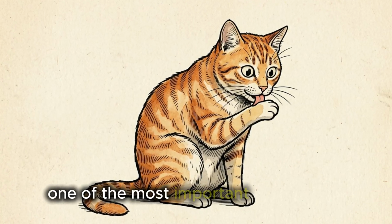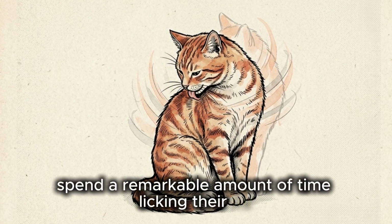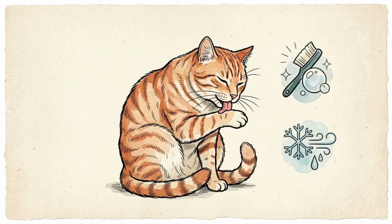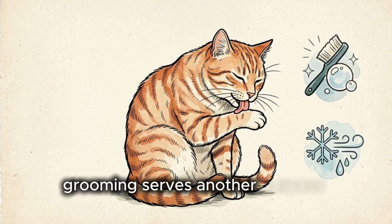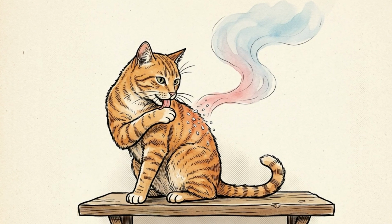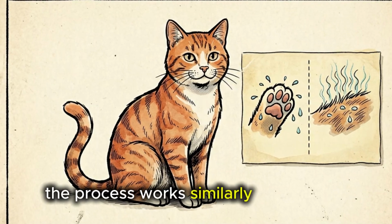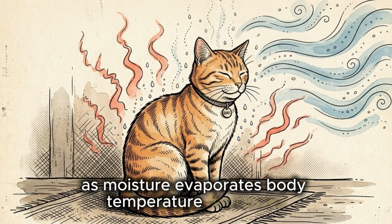One of the most important is grooming. Cats spend a remarkable amount of time licking their fur. Most people assume they're simply cleaning themselves. And while cleanliness is certainly part of the reason, grooming serves another purpose. Cooling. When saliva spreads across the coat, evaporation removes heat from the body. The process works similarly to sweating. As moisture evaporates, body temperature decreases.